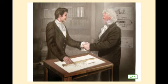So an inventor is someone who invents or creates something. And for him to create something, he needs this guy Livingston to give him money to help create it.